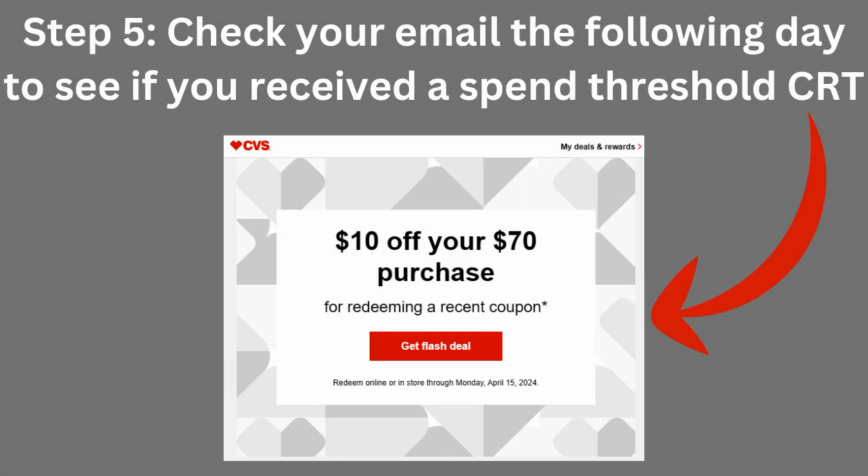Now that you have used that 20% off, that leads us to step 5, which is to check your email the following day. So the day after you used that 20% off, check your email throughout the day. Once I got it about 10 a.m. Another time it was about noon, and then the last time it was about 1 p.m. So just make sure that you're checking your email often, and then you're going to look for this Spend Threshold CRT email. I have only gotten $10 off of $70s, but I have heard that there are other amounts out there. I just haven't gotten one.